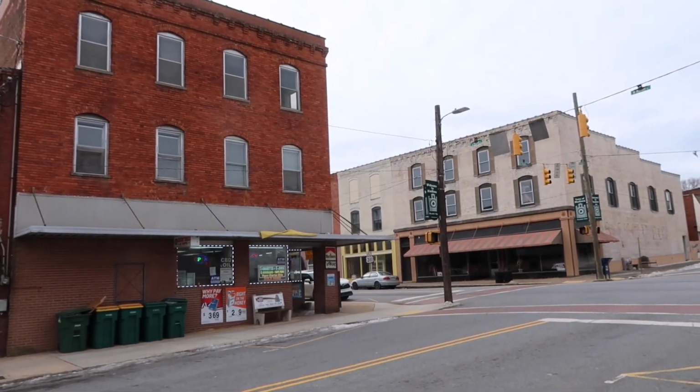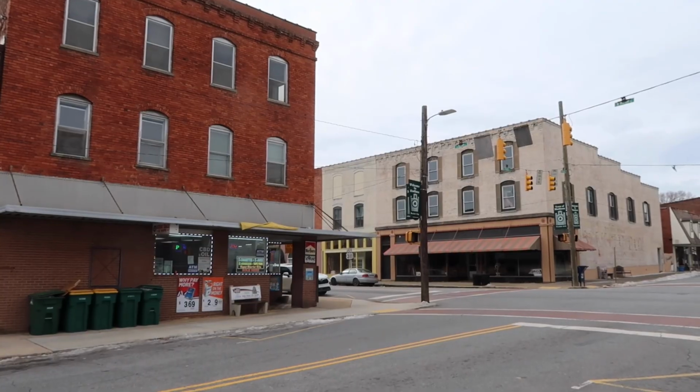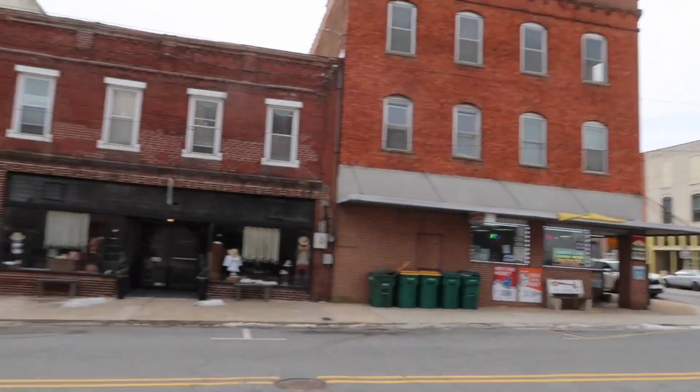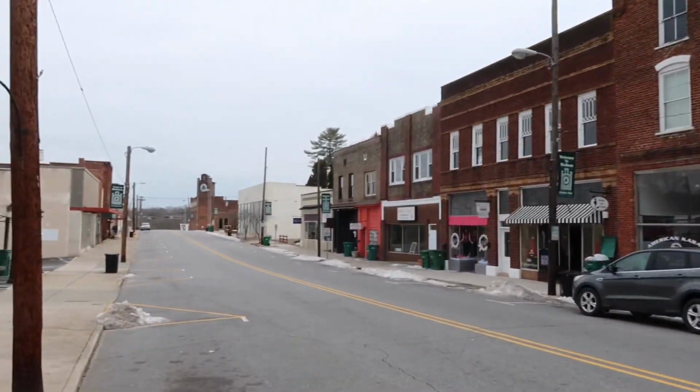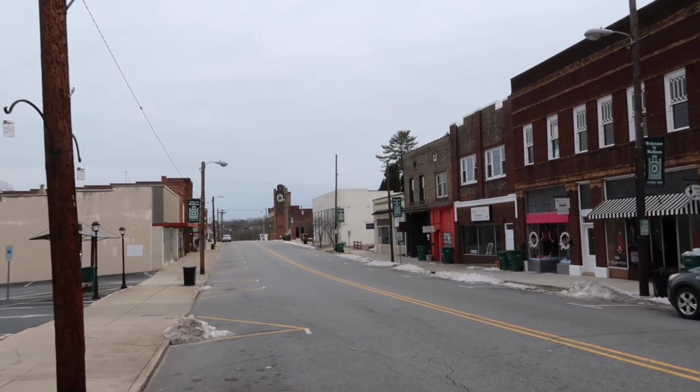I always like to give business to these little coffee shops when I can, especially when rolling through the backroads of America in the small towns. Yeah, I like this town a lot. This is nice. Madison.